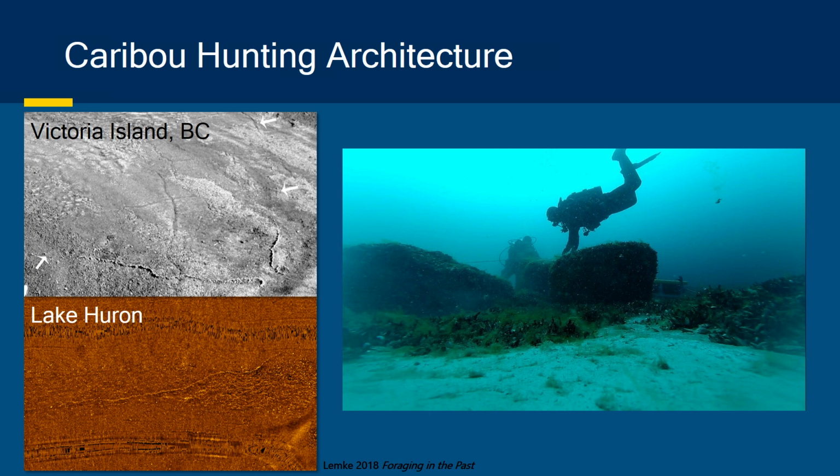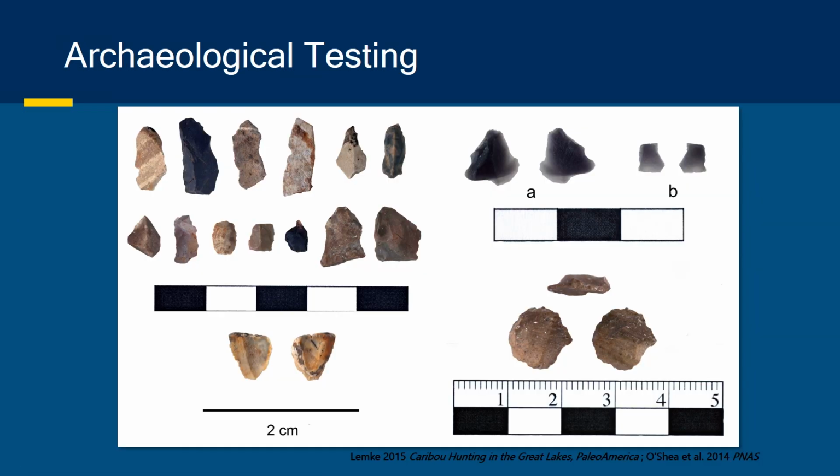And they're really similar in the sense that they are a common solution to a common problem of how do you hunt migrating animals a little more efficiently? How do you guide them exactly where you want them to go? And hunting blinds, of course, to conceal hunters while they're waiting for the animals to be channeled into these predictable areas.